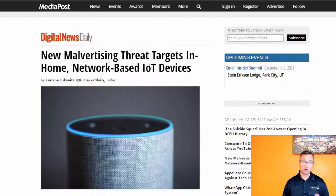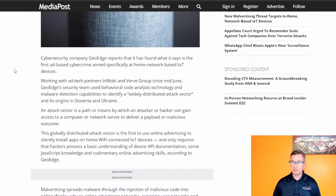So let's talk about your Google Homes, your Amazon Alexas, your Alexa shows that actually have the screens. If they can get their ads to run on these devices and deploy their malware, they can look for vulnerabilities either on your network or on that device itself to try to take over.